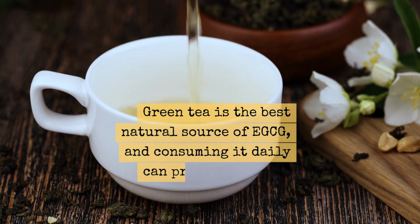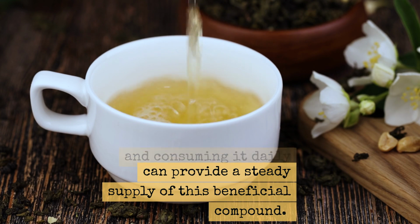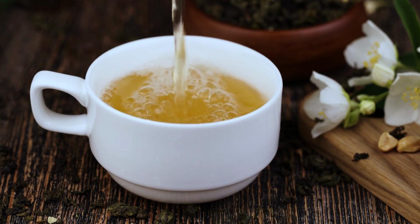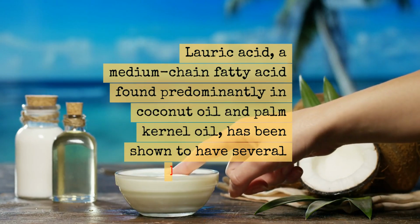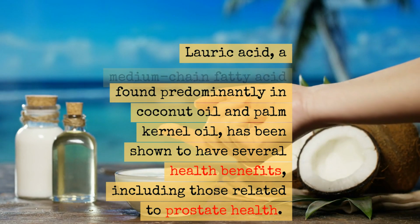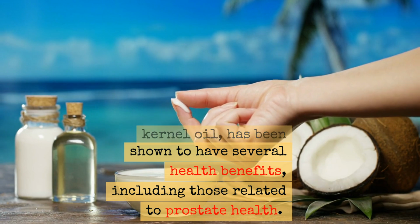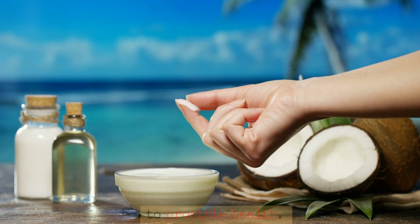Green tea is the best natural source of EGCG, and consuming it daily can provide a steady supply of this beneficial compound. 5. Lauric acid. Lauric acid, a medium-chain fatty acid found predominantly in coconut oil and palm kernel oil, has been shown to have several health benefits, including those related to prostate health.